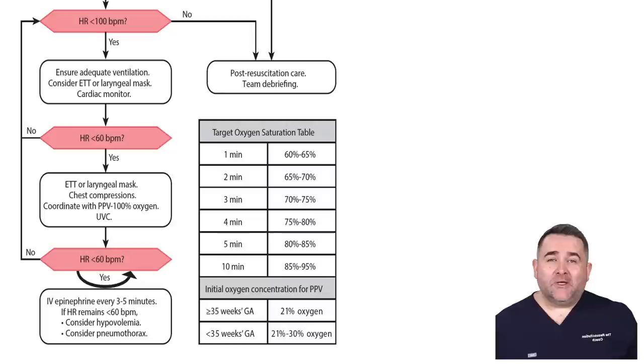We need to continue ventilating at a rate of 40 to 60 breaths per minute and monitor the heart rate and respiratory effort. We need to adjust the FiO2 based on the target oxygen saturation table. When the heart rate is constantly greater than 100, gradually reduce the rate of PPV. Observe for effective spontaneous respirations and gently stimulate the baby to breathe. Positive pressure ventilation may be discontinued when the baby has a heart rate continuously greater than 100 and sustained spontaneous breathing.